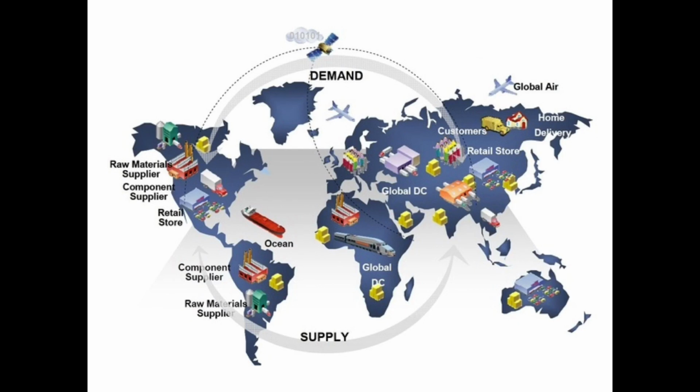In today's hyper-competitive markets, firms have to reduce costs and achieve high product quality with quick response to global market turbulence simultaneously.